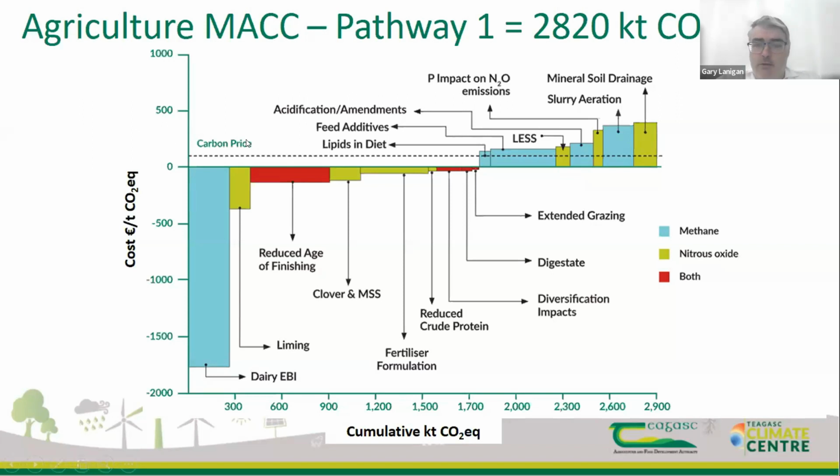So the other thing that always strikes me when I look at these MACCs is that there's no silver bullet here. There's not one bar that's nice and broad and that's delivering most of the reduction. But there are 3 or 4 measures that do stick out. So first of all, reduced age of finishing is the largest, most effective measure. It's also cost negative, and that's delivering around 15% of the total mitigation. That's reduced age of finishing of beef animals.